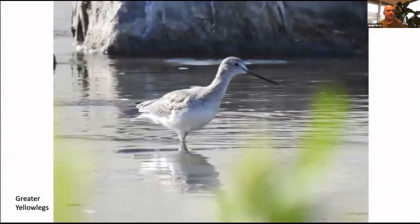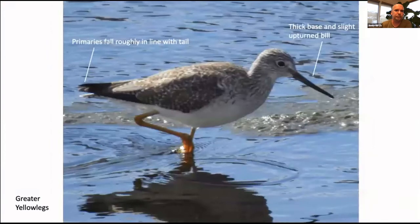So greater yellowlegs in basic plumage that we see in the winter in the county is this rather gray bird with some white spotting on the upper parts, which aside from its long, bright yellow legs is not anything exceptional to look at. Note the long bill on this bird, far too long for a lesser. Adults sometimes begin this molt into basic plumage immediately after breeding and then complete it on the wintering grounds.